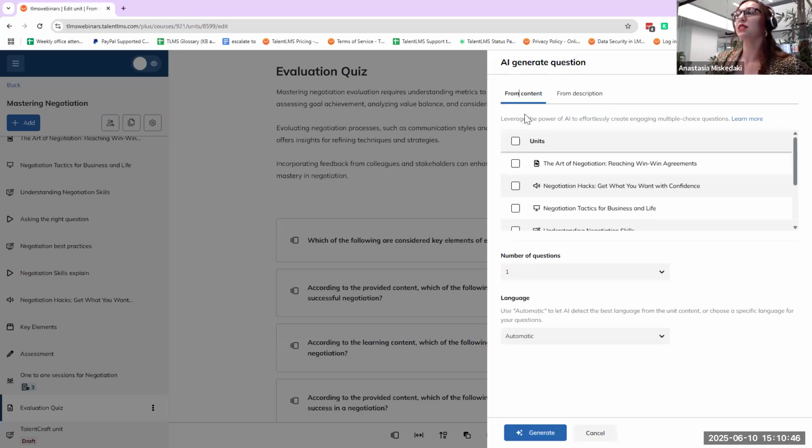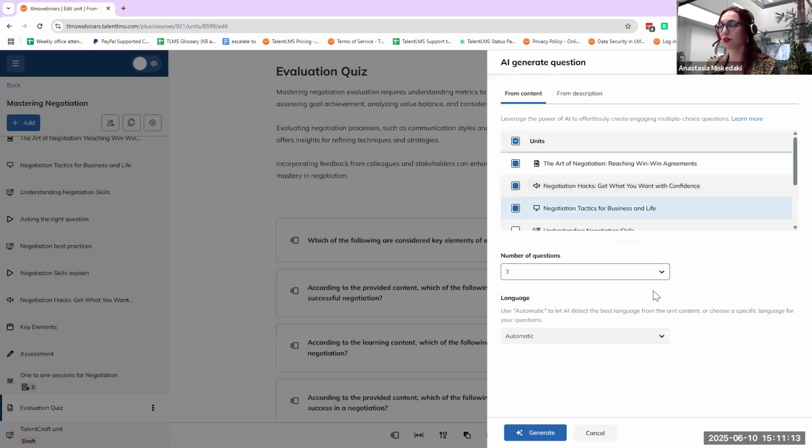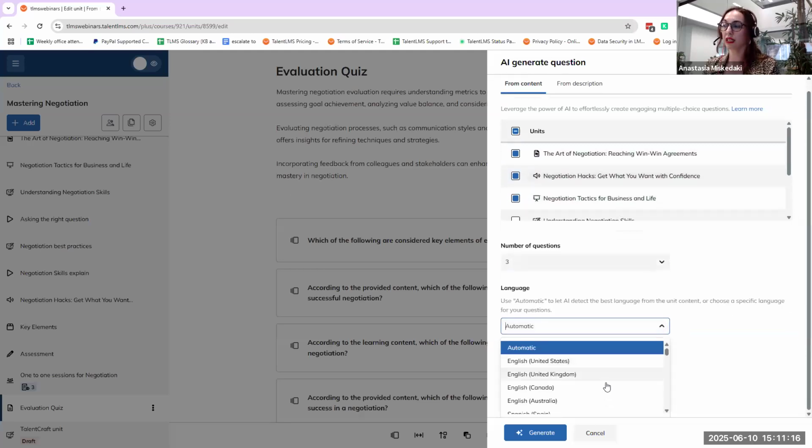And this is a recently released feature just a couple of weeks ago. From the units that you have already created, you can select the ones you would like to create some test questions out of. So just select the units, the number of questions you would like the AI to generate for you. And here you can leave the automatic option. The AI will generate the questions according to the language the content is created, but you can also select any other language to create the questions.